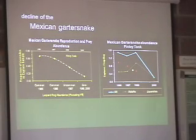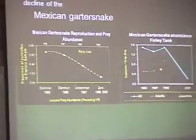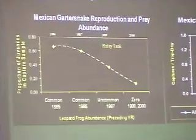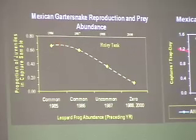So this is a little data from the research ranch. Originally over at Finley Tank, there were about 95 or 100 adult and subadult Mexican garter snakes when I started. That's originally when the world began. At that time, but since that time, the population, this is the total in blue, has collapsed to near zero.